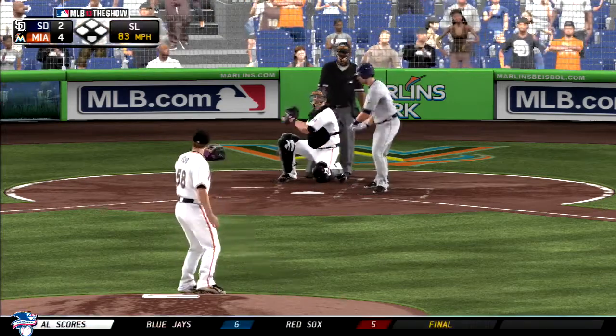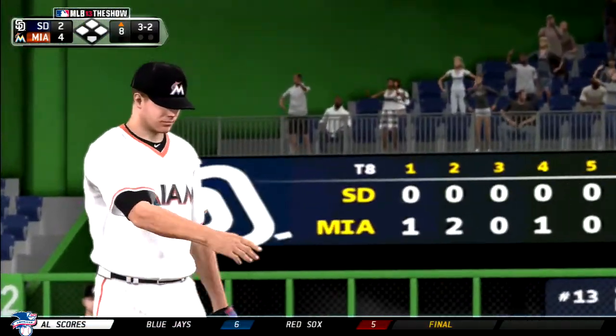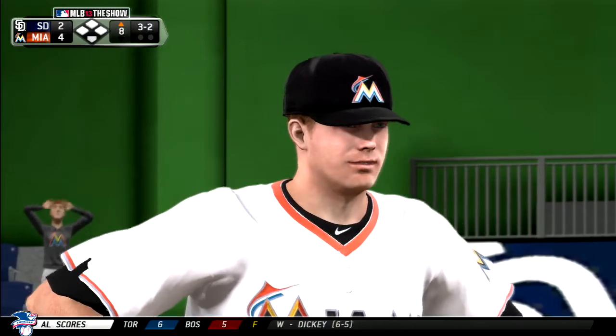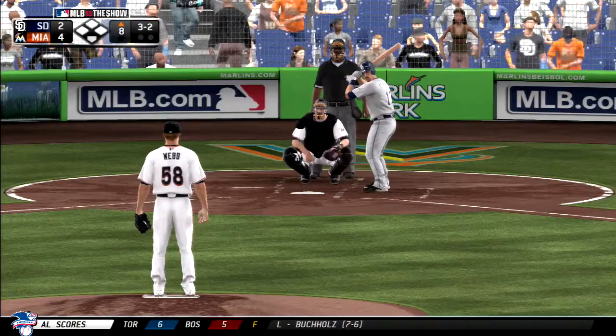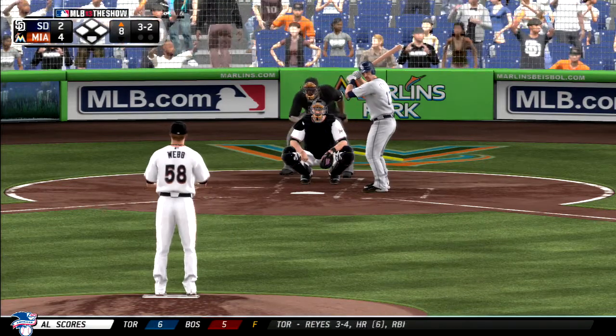Full count now, 3-2. 3-2 with a two-run lead. This has to be in the strike zone. You can't work the corner here. This has to be right at him.